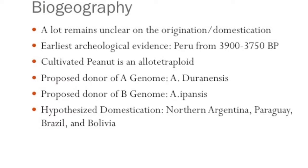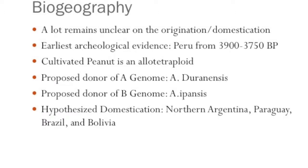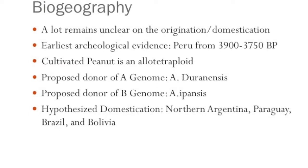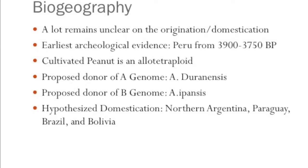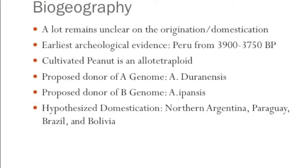Arachis duranensis is the proposed donor of the A genome of the cultivated peanut and is in close proximity to the wild relative of the cultigen, A. monticola, and overlaps with the proposed donor of the B genome. The proposed donor of the B genome is Arachis ipaensis. This is represented by 2 accessions that are derived from the same population located in the villages of Ipa and Tarija, Bolivia.